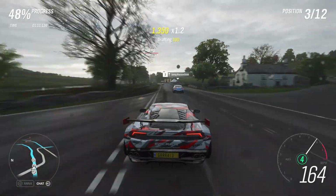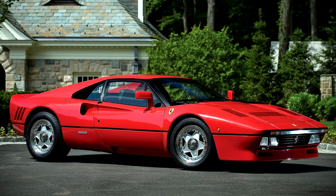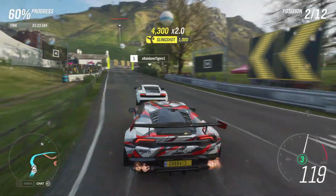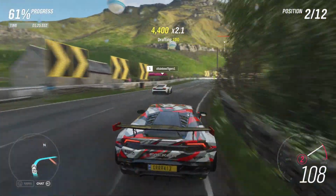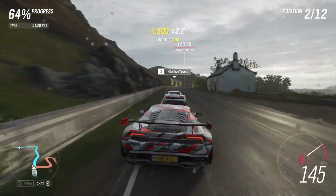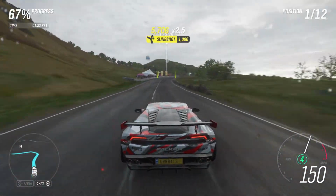And then we have our seasonal playground games, another auto show car. We have the Ferrari 288 GTO, which is worth 3.1 mil. I love this car, I really, really do, but the thing that's been keeping me from buying it is the fact that it's 3.1 mil, because I should just go buy it, but I'm getting a free one in autumn, so I'm going to go ahead and wait till then.